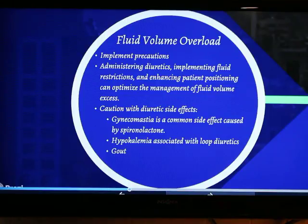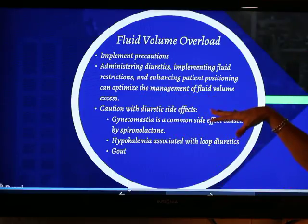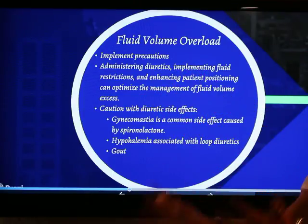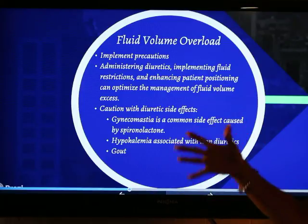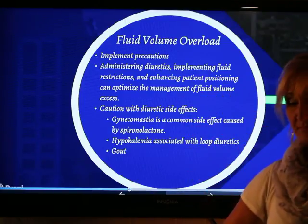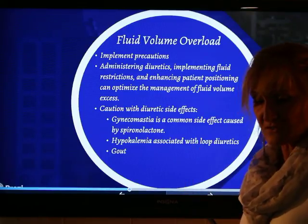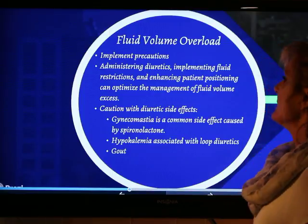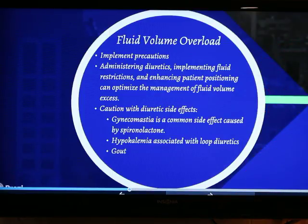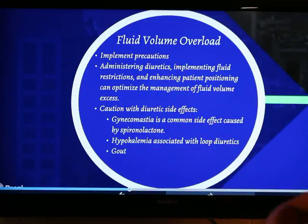So you might have to put them on diuretics, which is going to help get rid of some fluid. Put them on fluid restrictions. You're not just going to have the big jug of water right there. Patient positioning, like you just said, it's obviously going to be much more conducive for the patient to breathe if they're sitting in an upright position. You do also need to be careful with the use of diuretics in your patients who have liver disease.